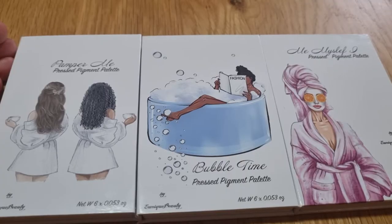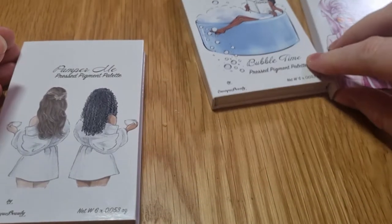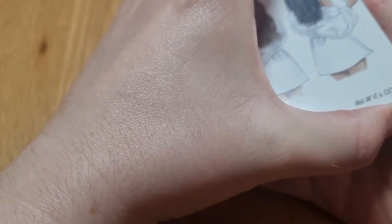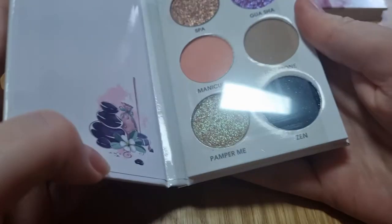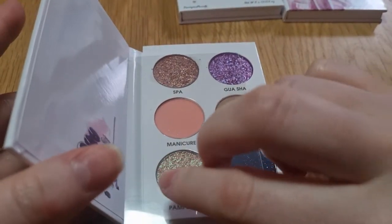I have prepared hand swatches and also eye swatches so you can see how they perform on the eye. So let's get right into it. All right, so this is all three palettes. I'm going to start with Pamper Me, which is honestly, I think, the one that spoke to me immediately. I just think that this color story is so, so, so pretty.